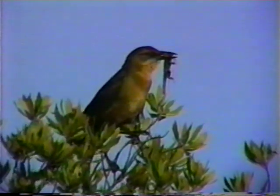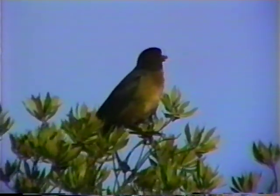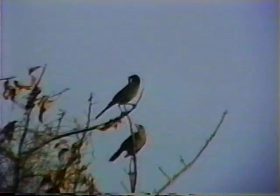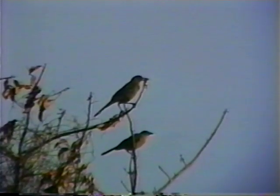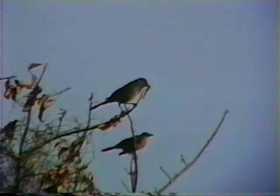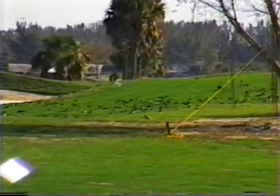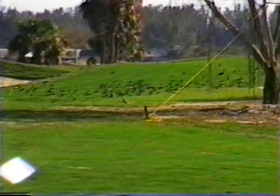They nest along the Sanibel River in the SCCF Nature Center and the Bailey Tract of the Refuge. Here a female has a tasty morsel and is looking for her young. She has found one, but not the right one, and won't give up the food. Grackles fly in small groups, mixed with blackbirds and starlings in the winter.